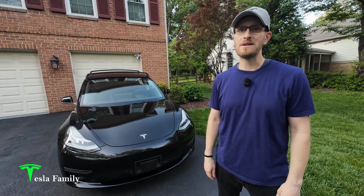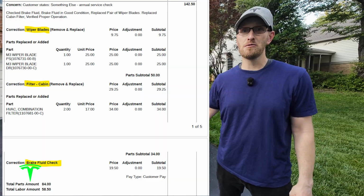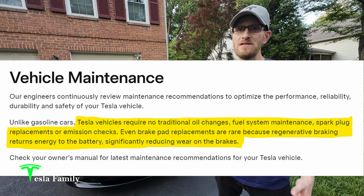Maintenance over this time has been super easy. A set of tires, wiper blades, some cabin filters, replacement of the front end control arm components due to squeaky bushings, no need for oil changes, spark plugs, or even brake pads.